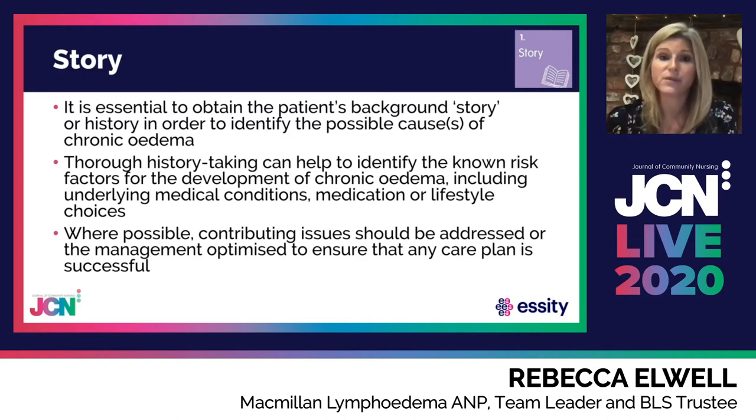Thorough history taking helps us to identify risk factors, which might be due to immobility, might be due to certain medical conditions or lifestyle choices. And also we want to look at an oedema history. So when did the swelling start exactly? It's not good enough to think that the swelling's been present for a long time. We want to know how long. Have patients got photographs that show when their swelling was present and when it wasn't? Does it affect the whole of the limb or just part of the limb? Does it go down overnight? So taking an oedema history is really, really important. And that formulates part of our story.